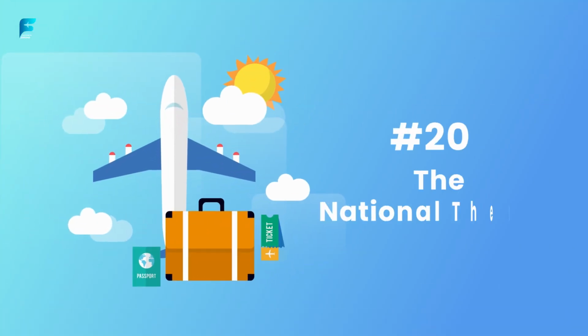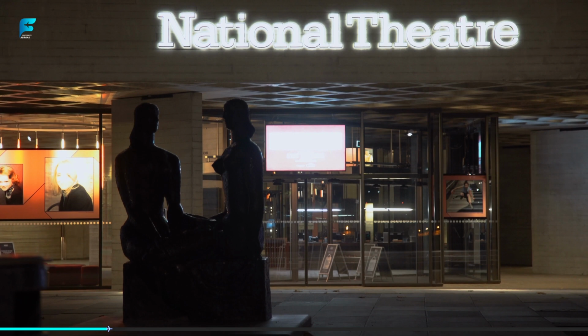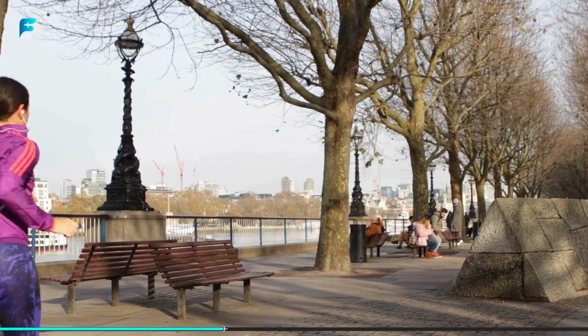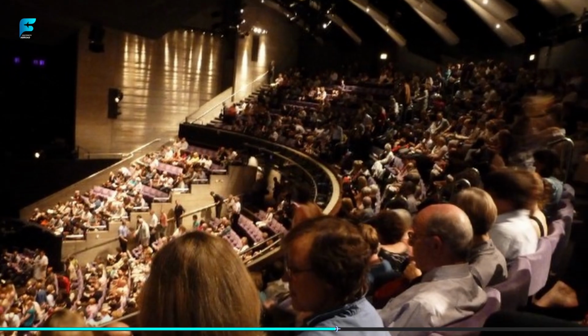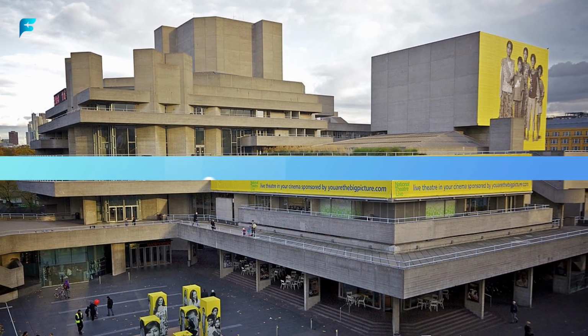The National Theatre. The National Theatre has 3 theatres and is situated on the south bank of the River Thames. Visitors may attend concerts, take guided tours, and study the architecture of the structure.